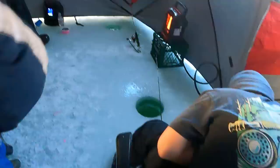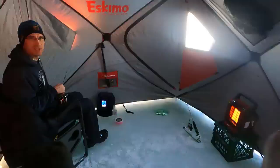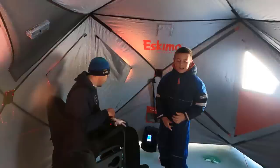I'm having to shed layers really quickly. Hunter is in a short sleeve shirt. It's -1 degrees outside. And what do you think it is in here? It feels like 50? 60? Yeah. Especially if you're standing up, and if you're next to the heater, like me. Oh, up here it feels warm.